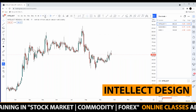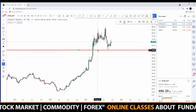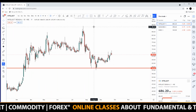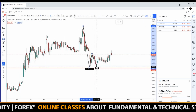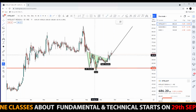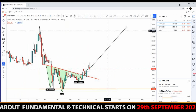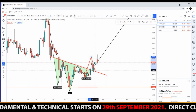Why I'm going to choose this is, as you can see, this area is acting as a very strong level of support. Around 590 is acting as a strong support. And when you come to the daily time frame, the market has formed a proper inverted head and shoulder pattern. It has also broken the previous neckline levels, and after the breakout, it has clearly given a retest as well.